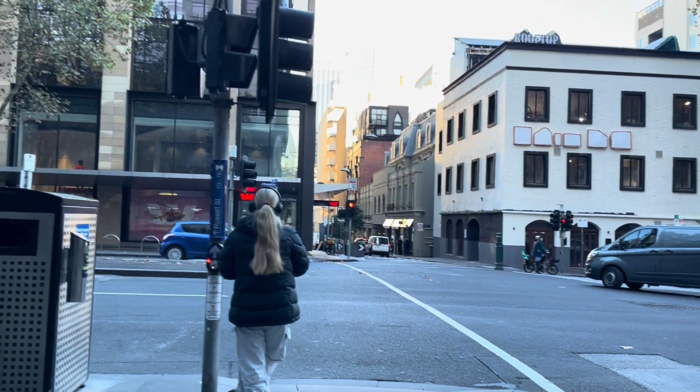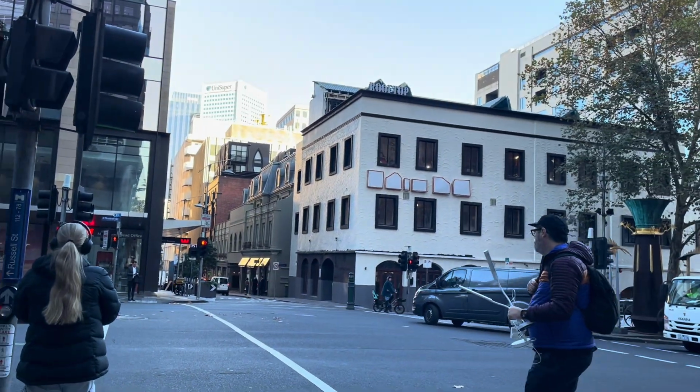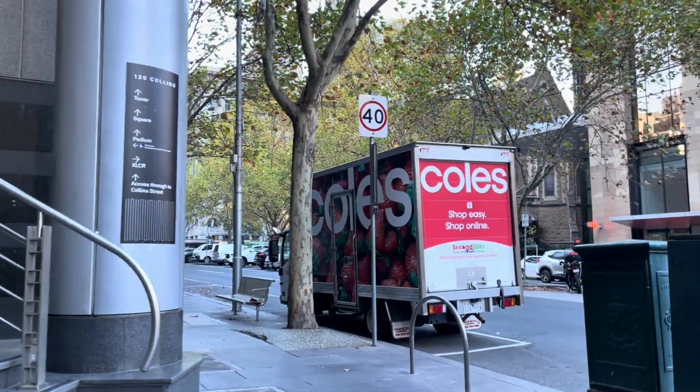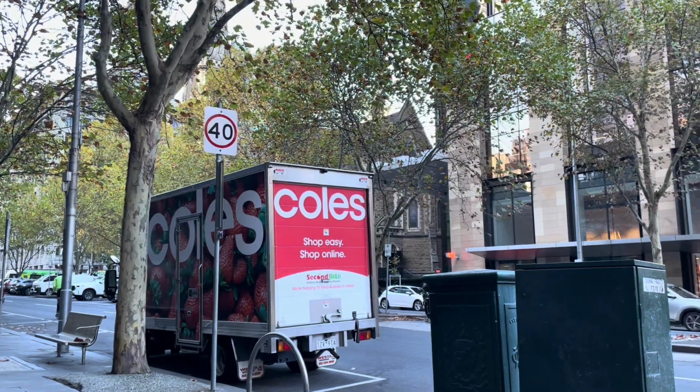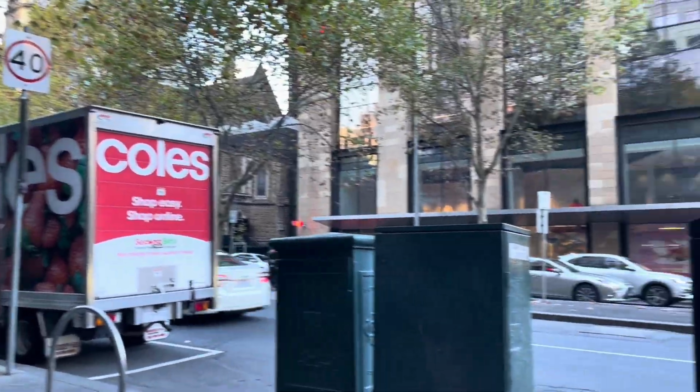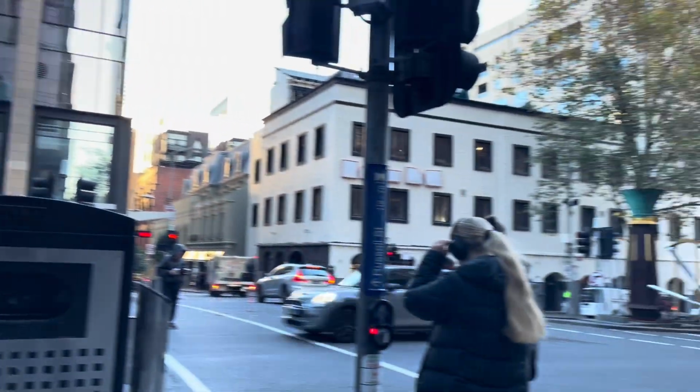So if you're into fashion, Little Collins Street has a reputation that rivals international streets. This is where you go for boutique shopping, Australian designers, imported labels, and menswear shops that look more like private clubs than retail outlets.